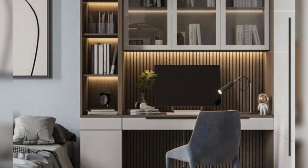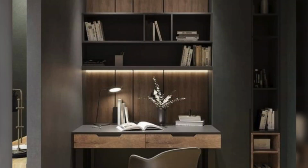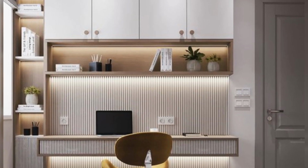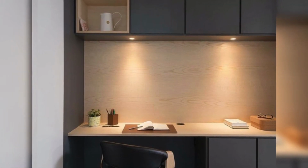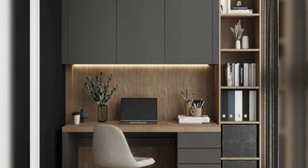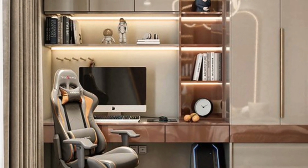Creating a perfect room setup using IKEA furniture can be both stylish and functional, especially in a studio living room where space is at a premium. Start with selecting a versatile and compact study table like the IKEA Lemon with LX drawers or the mic desk, both of which offer ample workspace and integrated storage for books and supplies.